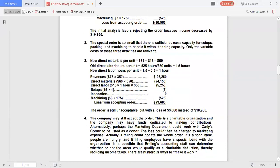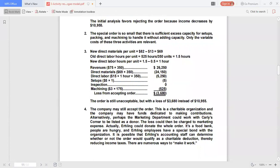Okay, so we now go to requirement number 4. Erling can find other cost-saving measures for this order. Why might the company decide to accept it even if it shows a loss? The company may still accept the order. This is a charitable organization. The company may have funds dedicated to making contributions. Alternatively, perhaps the marketing department could work with Carly's Corner to be listed as a donor. The loss can then be charged to marketing.